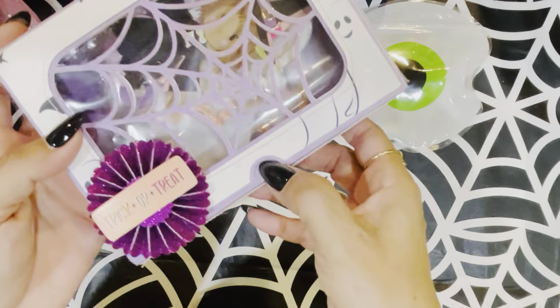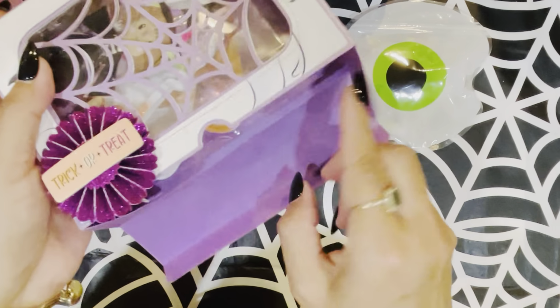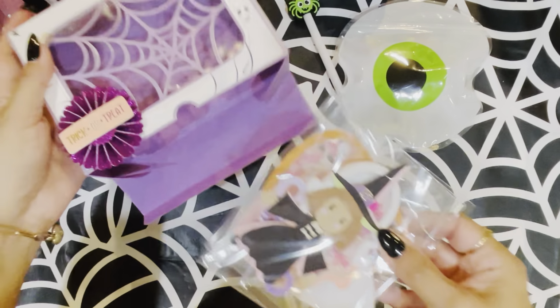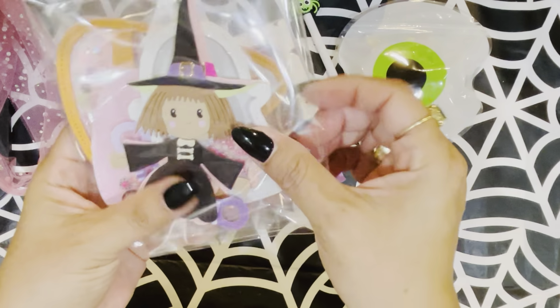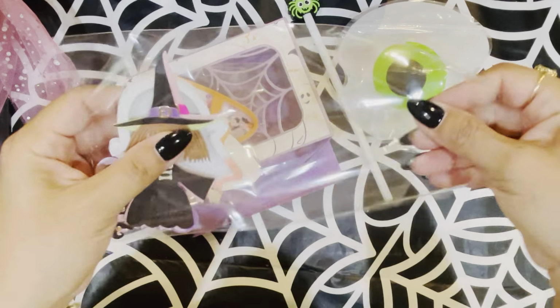Oh my gosh, how do I open this? Okay. Oh, this is cute. I thought it pulled easier. Let's look at the goodies, guys. Oh my gosh. I gotta open these, okay? We gotta see the full effect of these.